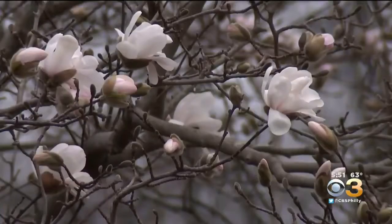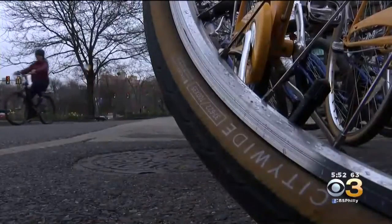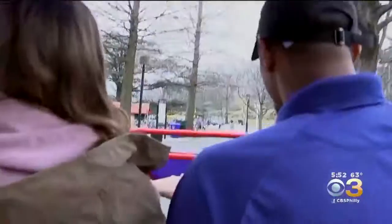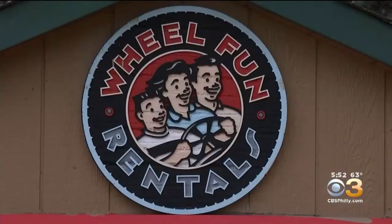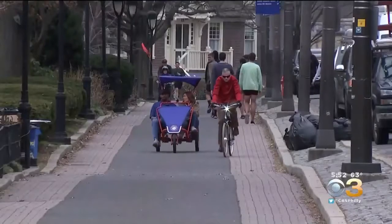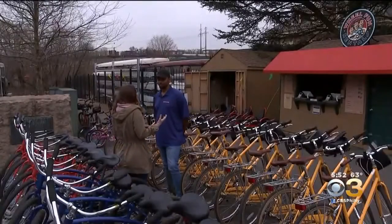With glimpses of spring busting through the soil and on the trees, we just can't wait to break into the season in more ways than one. Like on bikes. And on Kelly Drive, there's a place where you can have some wheel fun. It's actually called Wheel Fun Bike Rentals. We've been open since 1989. Now, they've got some classics that you can rent by the hour, but employee Tim showed me some other cruisers you just might want to kick it in.